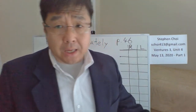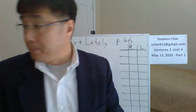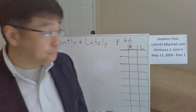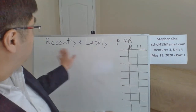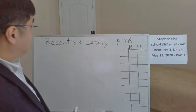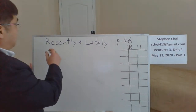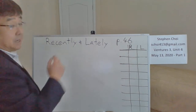Before we get into the exercises in the book, I wanted to talk a little bit about these two words. What are the similarities and what are the differences? First of all, what's the meaning of these words? Are they the same? Different? Obviously they are talking about time, right? When something happened.